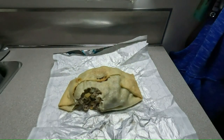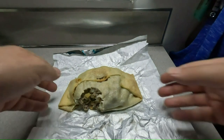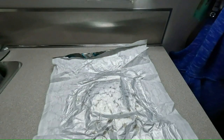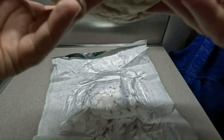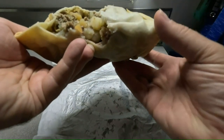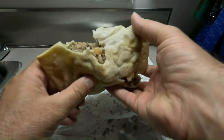You first or me first? I'll say first. That tastes really good. The flavor's really good. I'm getting a heavy rutabaga flavor from that, and I love rutabaga. Oh, it might be too much rutabaga. That's all I get.